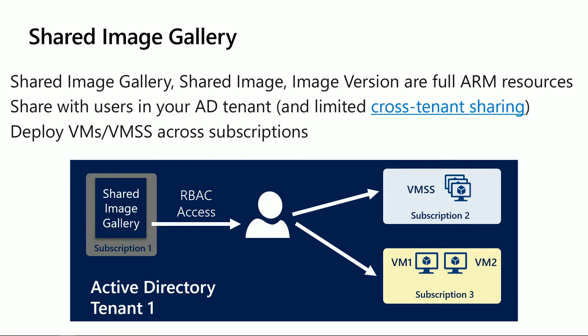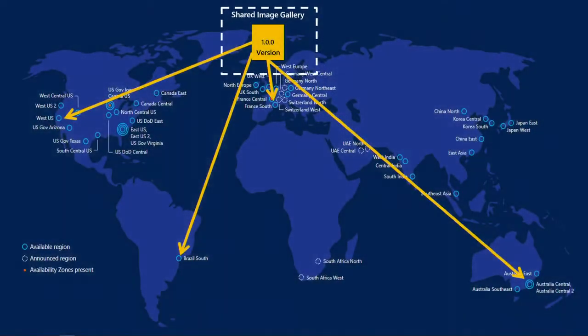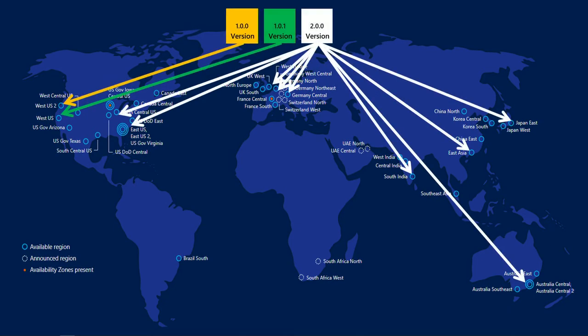It's also something that, even if you're not scaling across subscriptions, the fact that it has multiple replicas behind the scenes actually shows much, much better performance than a custom image. In fact, some customers are seeing up to 30 or 40% reduction in the time to deploy instances just by moving to the shared image gallery as compared to a custom image when they were deploying at scale. And this will allow you to then replicate that image out across the various regions of Azure. You can even put different versions across different regions and make that available.